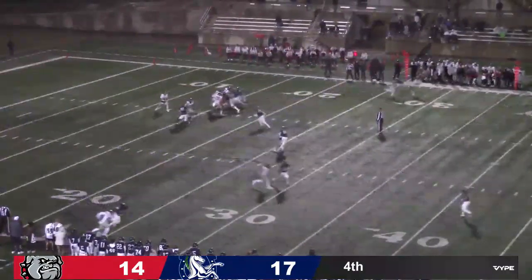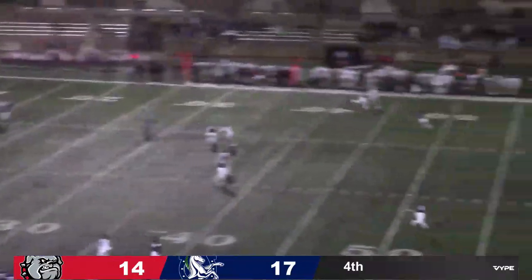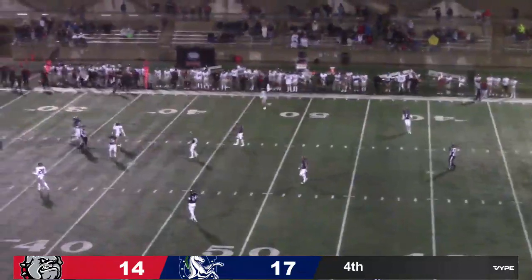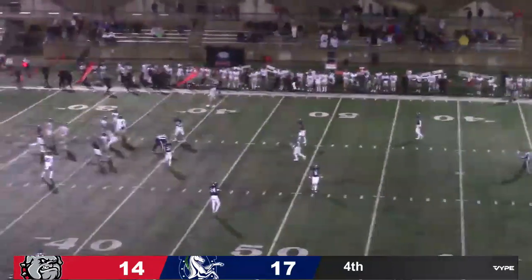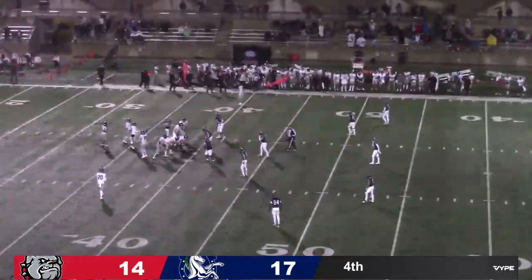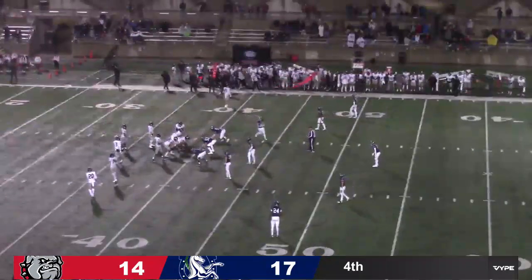Here's Tello. Back to pass again. Has time. Throws it. And it will be caught by Carmine Ely. He falls down at the 40-yard line. And that's enough for a first down. Stops the clock with 32 seconds to go. Quickly to the line are the Bulldogs. They still have a bit of life.